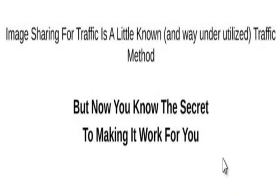Like I said, image sharing is a little known traffic method. It is known quite a bit, I guess, but it's known mostly by the old method of trying to get people to find your images through the Google image search, which, like I showed you, is of little use other than a little small SEO boost. But it's way underutilized. People are using it the right way, creating a whole collection of pictures in a certain niche and trying to establish themselves as having some sort of interest and authority in that niche. But now you guys know the secret to how to get it to work.